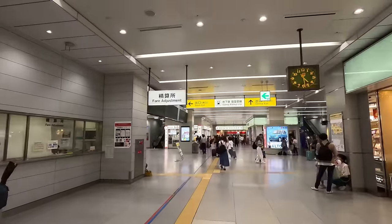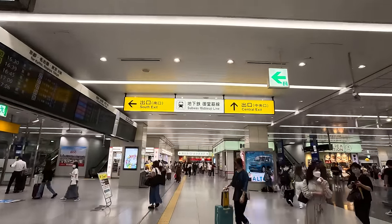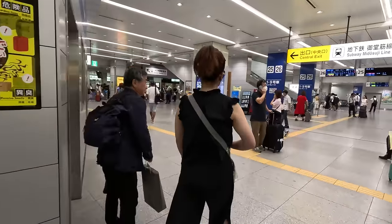Good afternoon from Osaka. So I'm just arriving here from Kyoto. I'm at the Shin Osaka subway station. I'm gonna take Shin Osaka into the city. So let's go. Okay, now I need to take the Mitsusuji line here. Subway Mitsusuji. Okay.